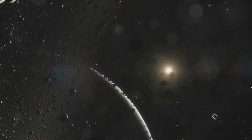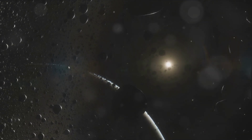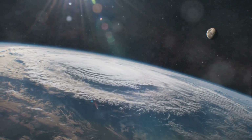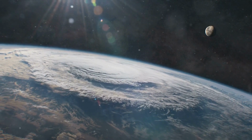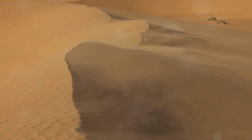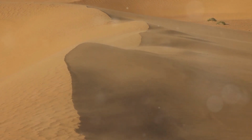When these particles are exposed to the extreme temperatures of the planet's day side, they melt and condense to form tiny droplets of glass. But that's not all. This planet also boasts incredibly strong winds, some reaching up to 7,000 kilometers per hour. These winds are so powerful, they whisk the glass droplets sideways, creating the unique spectacle of sideways glass rain.